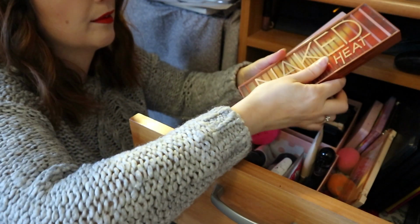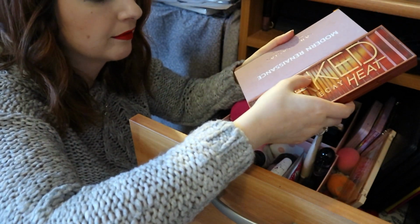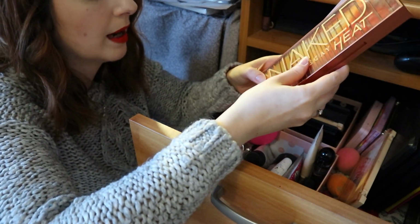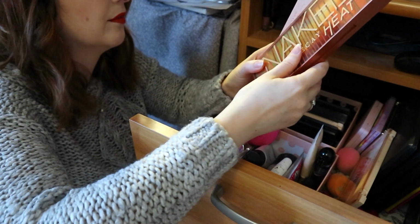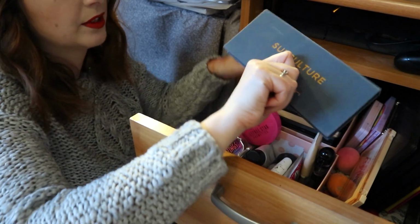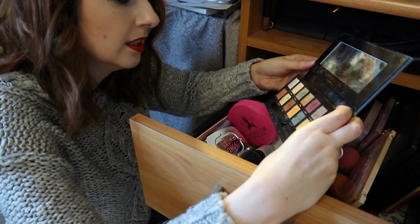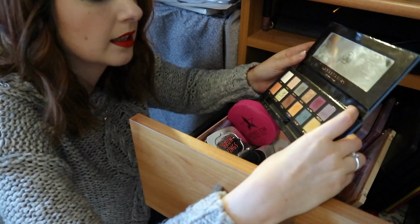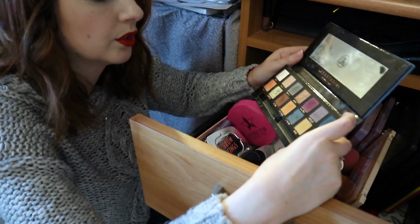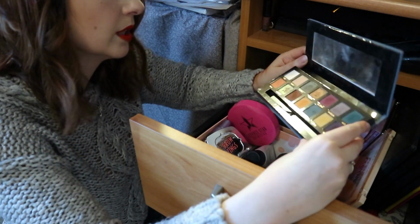I then have my two everyday palettes. This is the Modern Renaissance and the Naked Heat palette. If you've seen my favourites videos for 2017, as I said, these two are the ones which I tend to go to every day just for ease of use, just to get ready for work. I have Subculture. I absolutely love to hate this palette and hate to love it. It's really, really beautiful colours. I really enjoy the looks that you can make with this, but I don't enjoy the formula. But I probably will leave this in here because I really want to use it.